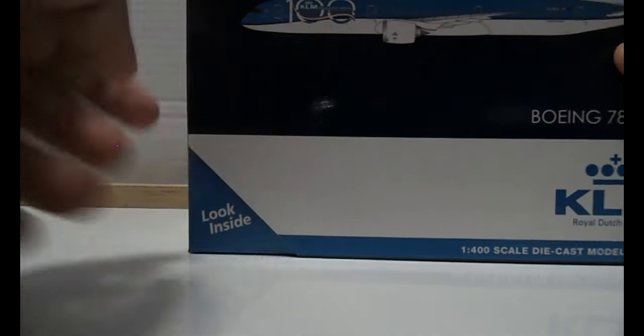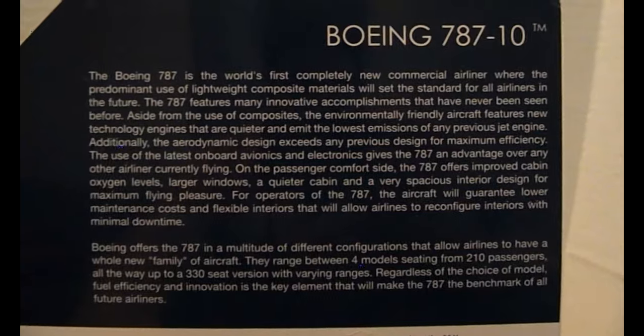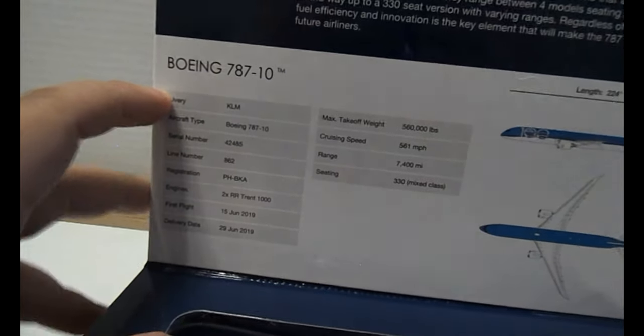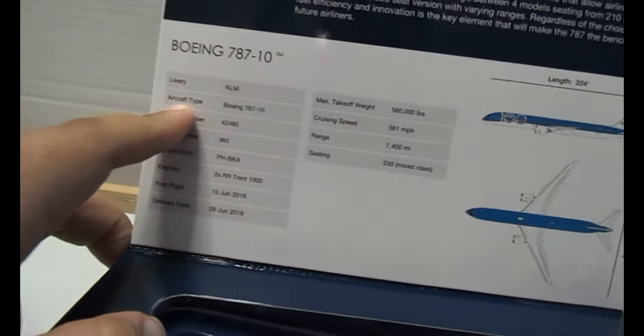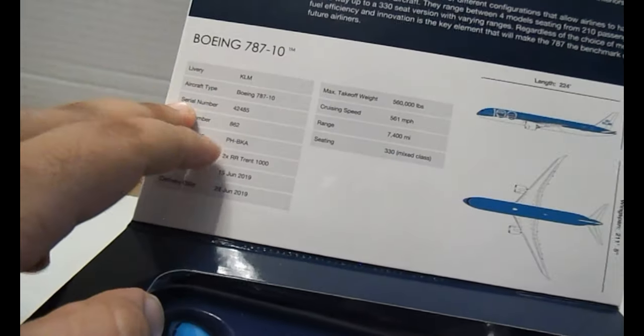And then, yeah, obviously you have that little look inside. Here's the flap, as you can see. And when we open it up, this is going to be a little bit darker there. That's okay. So you have this little window, and it showcases the model in the protective plastic right there. And then underneath the flap, you have information about the Boeing 787-10. And here you have the specifications. So livery, KLM. Type, Boeing 787-10, serial number, line number, and registration.